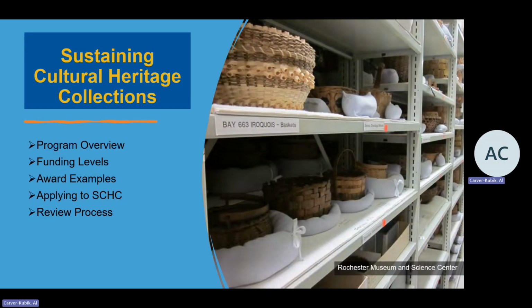For this webinar, I will be discussing the 2024 Sustaining Cultural Heritage Collections Grant Program, or SCHC for short. I'll begin with an overview of the program, discuss the three levels of funding and what they support, and then move on to the application and review process.